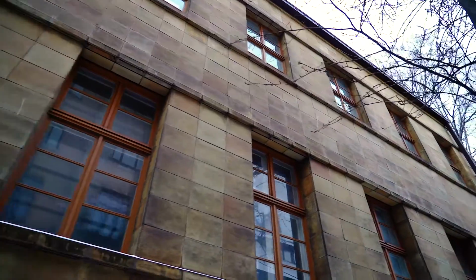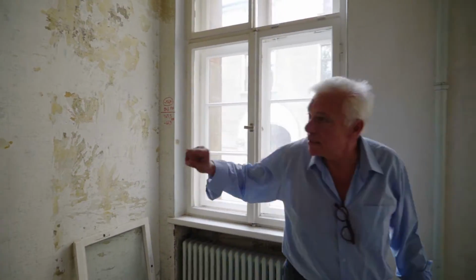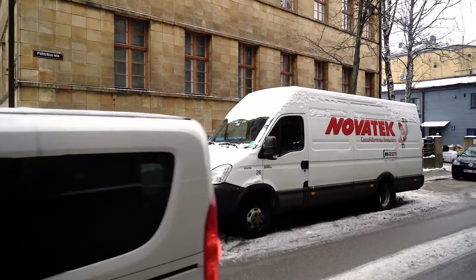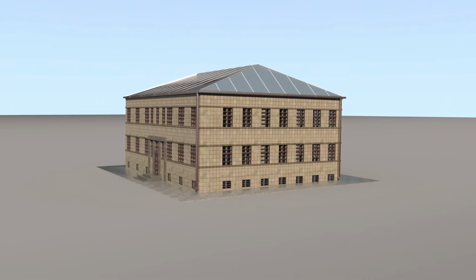The Italian company Novatek, with the help of engineer Bruno Gemmi, accepted this challenge. The company used its patented technology, Lift Pile, to lift the building. The building sinks because of the soil. If it is not dense enough, the whole structure or part of it goes down.